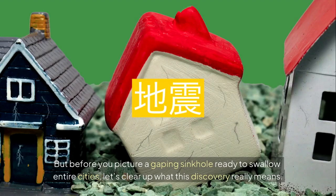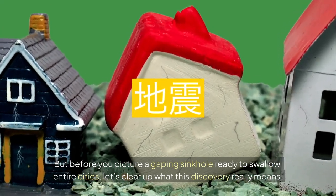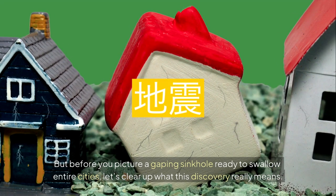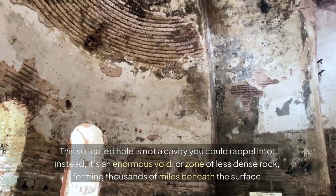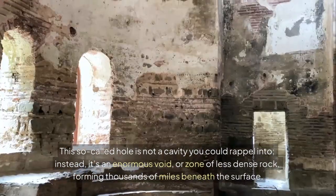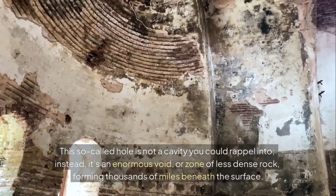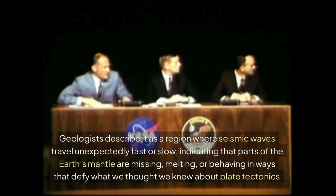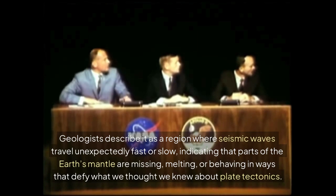But before you picture a gaping sinkhole ready to swallow entire cities, let's clear up what this discovery really means. This so-called hole is not a cavity you could rappel into. Instead, it's an enormous void, or zone of less dense rock, forming thousands of miles beneath the surface. Geologists describe it as a region where seismic waves travel unexpectedly fast or slow, indicating that parts of the Earth's mantle are missing, melting, or behaving in ways that defy what we thought we knew about plate tectonics.